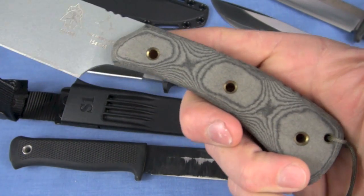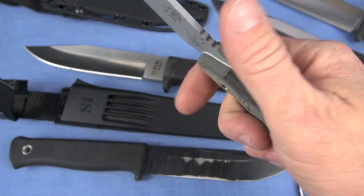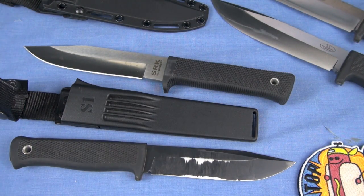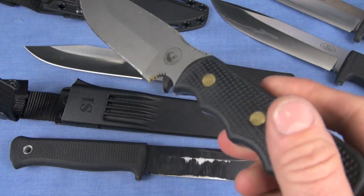Look at this handle, dudes. That's how you do a handle. What a beautiful knife. I already showed you that KOA in D2. The camp knife, love this. A little bit broad for some applications. It splits like the Dickens.